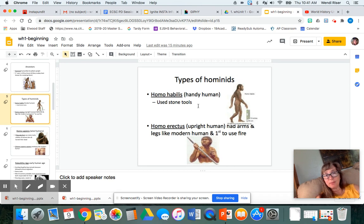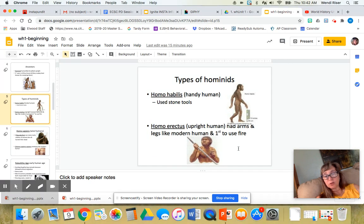Now, the Homo habilis is actually younger than the Homo erectus, but it was found later. So Homo erectus is upright humans, so they supposedly were the first to walk upright, or so we thought. But like I said, the Homo habilis are actually older than the Homo erectus. It's just that the bones of the Homo erectus were found before the Homo habilis. Now, the Homo erectus, that means upright human.